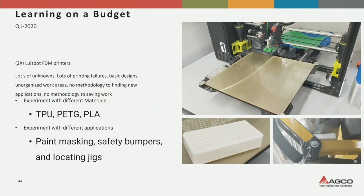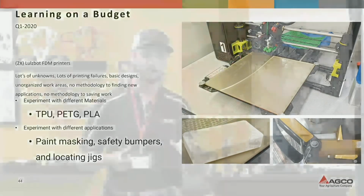So it's okay to laugh at some of these pictures. This is the first phase for us back in 2020 where we're learning on a budget, and the only picture I could dig up of our old Lulzbot printer was one where there was a massive print failure. But yeah, in this phase in 2020, we had a lot of unknowns. There wasn't really any experts on site in terms of, what is 3D printing? How can we use it in a useful manner? What are the materials? What would we even use it for? But eventually we started trying to find better applications for them.